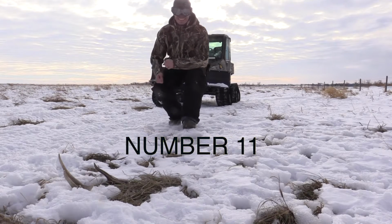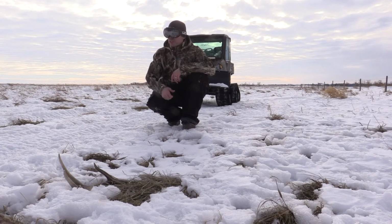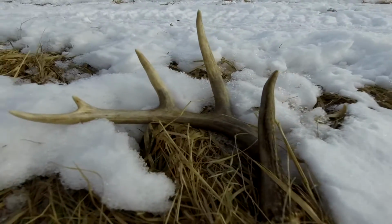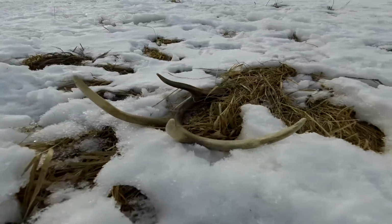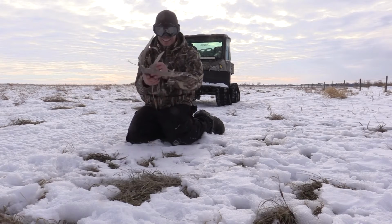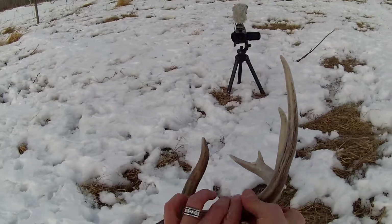Number 11, just 5 minutes later after I found number 10, and it was cool. I was driving up to this spot and they pushed three deer out of here. They were already in here feeding before in the afternoon, so another antler, another bone to take home. Let's check it out. Smaller than 10, but not bad. Nice bone to take home.